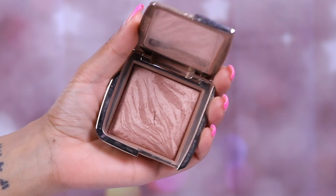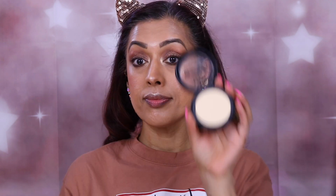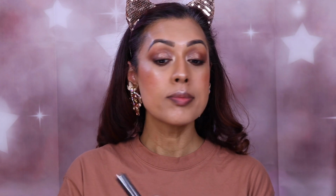And now I'm going to start setting things. So I'm using the Hourglass Ambient Lighting bronzer in the shade Radiant Bronze Light. I'm going in with a very, very light hand. It's just to set the cream contour underneath so that nothing moves, and it gives it that little bit of extra shimmer. Now to set the rest of my face, I'm using the NYX HD Finishing Powder in Banana.